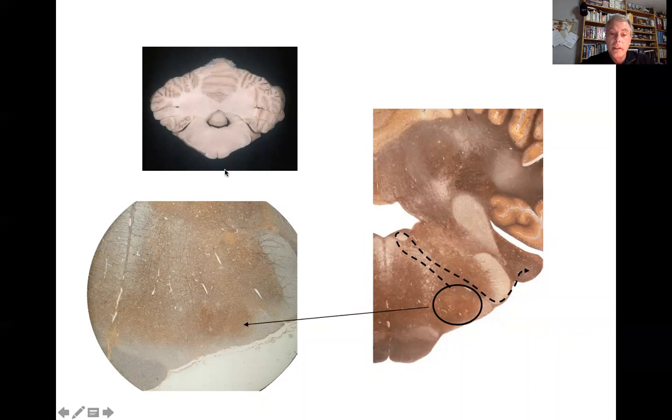So where are these nuclei? The motor nucleus of the facial nerve is located in this area here. And remember that the fibers go around the motor nucleus of the abducens nerve and then go out. They leave between the spinal tract of the trigeminal nerve and the rubrospinal tract, and they incorporate into the facial nerve.